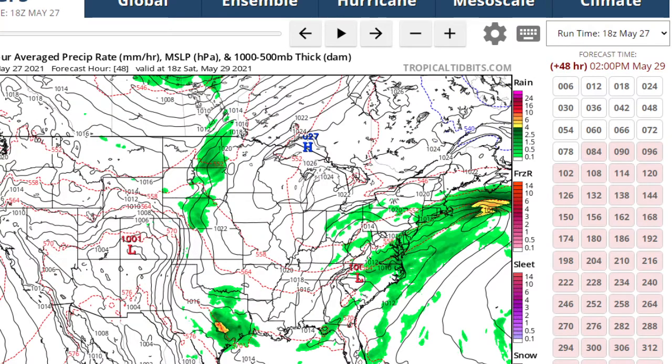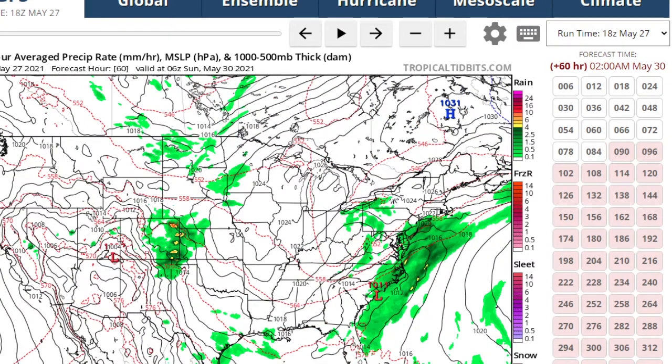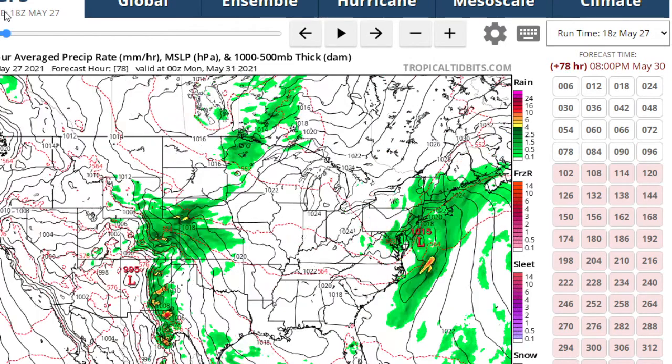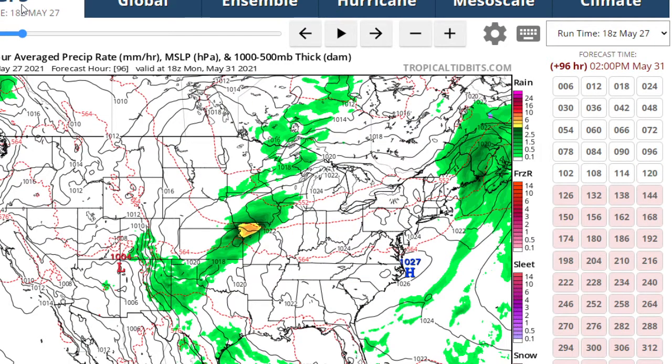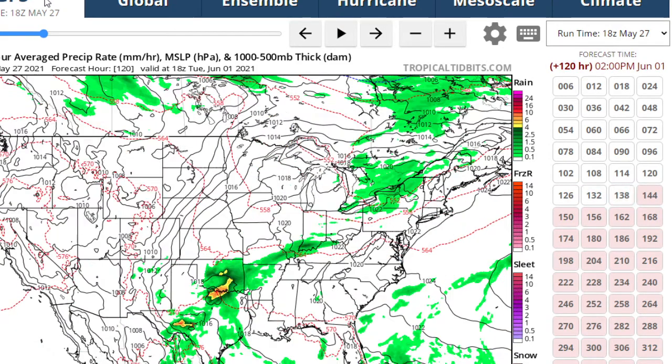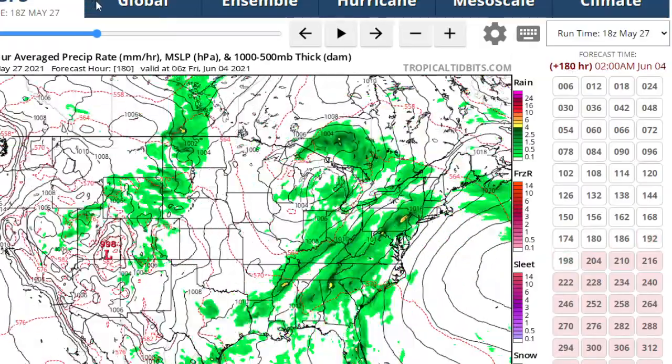You can see we're going to have a front, because it's hitting the ridge offshore, so it's going to stall out. We're going to be dealing with stalled front syndrome throughout much of your Memorial Day weekend, and we don't really get out of it until maybe Monday, Memorial Day itself. Might finally get out of it, but after that, the ridge builds back and we're in just a damp pattern.